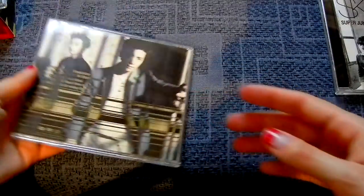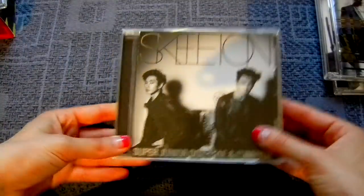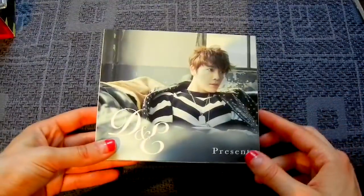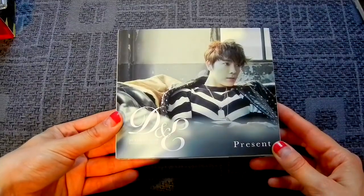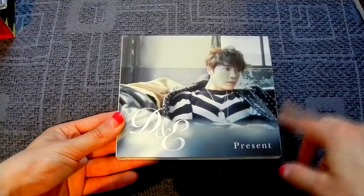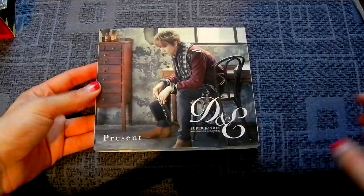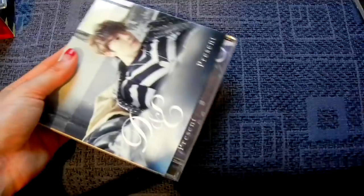CD plus DVD version. AV Japan version, which had an extra photobook. Then first Japan mini album Present, CD only version. I just love this concept, and here was a special slipcase for the CD only version from an event or concert, and there it is on another version of CD only, again the same thing.